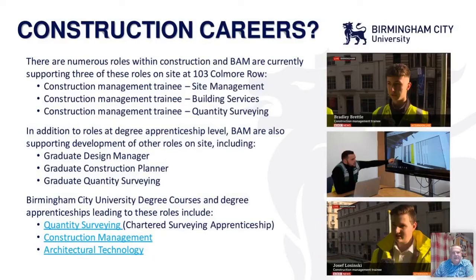In addition to the roles at degree level, we're also supporting graduate design managers, construction planners and quantity surveyors. So they are coming in through different routes and different universities. And of course, you can't forget Birmingham City University's degree courses. So if you are interested, or you know somebody who's interested, remember to look for the quantity surveying, construction management and architectural technology courses, because these are all roles, including architectural technology, which could go into design management or site management on site.